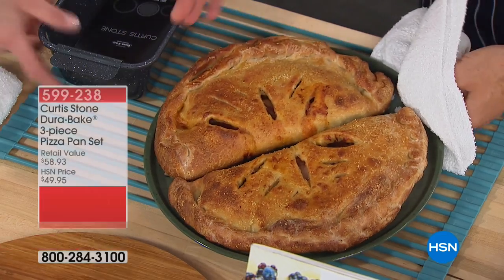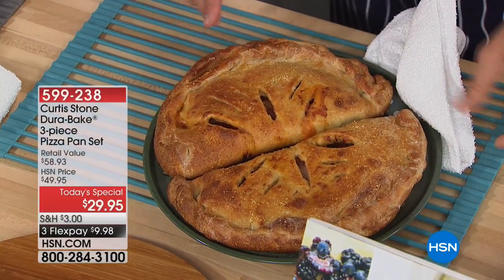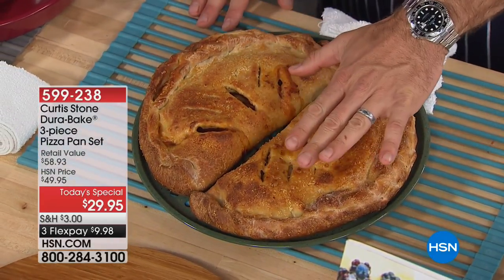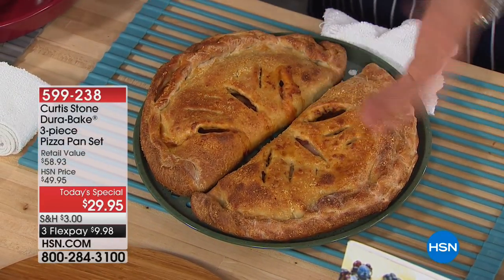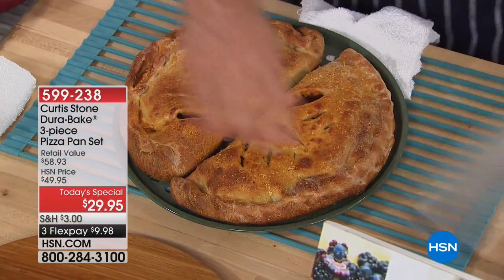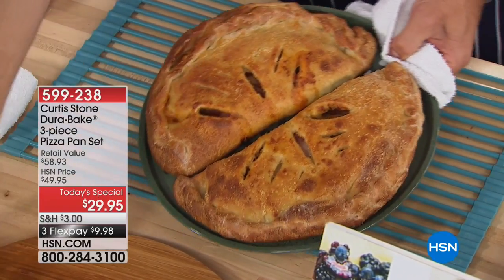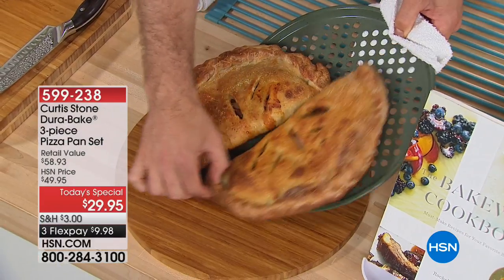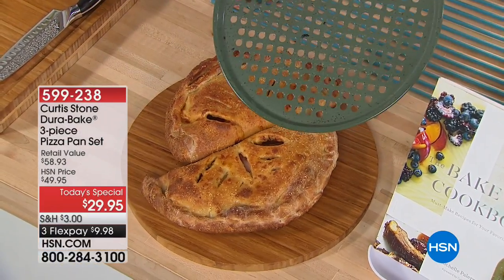Now, what did you do here? This is a calzone. So this is fresh pizza dough. We bought the pizza dough from the grocery store. But you literally roll it out, you fill it with the filling, and then you just go ahead and flip it over. So we've ended up popping two in here. Again, will it slide out? Let me show it to you. I'm going to bring it up here to my cutting board. Have a look at this. I'm just going to loosen it up. Oh, it slides straight out.